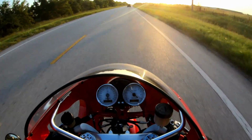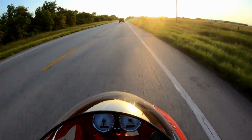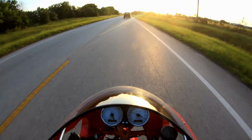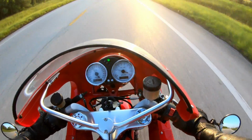75 miles an hour, open throttle. Man, this thing picks up. Got a lot of torque. I mean, you feel the torque, it pushes you back. So this is going to be a blast to own. I'm really excited about this bike.